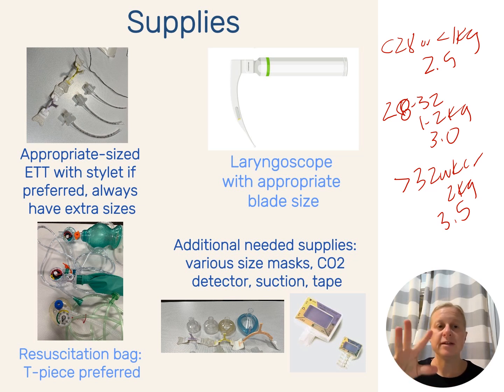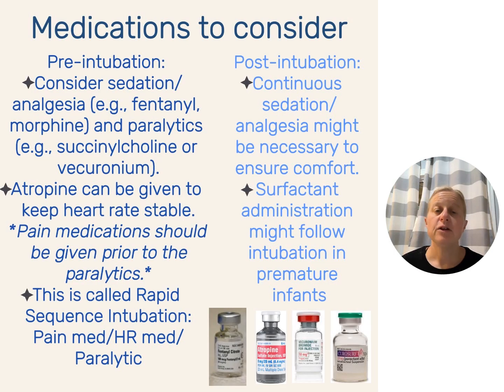Have them open the tube size that they ask for, the blade size that they ask for, open and ready to go as your provider is gathering. You may also want to consider medications. Medicated intubation, or rapid sequence intubation, is the evidence-based practice that, A, gives us the most success, and B, is the most comfortable for the baby.